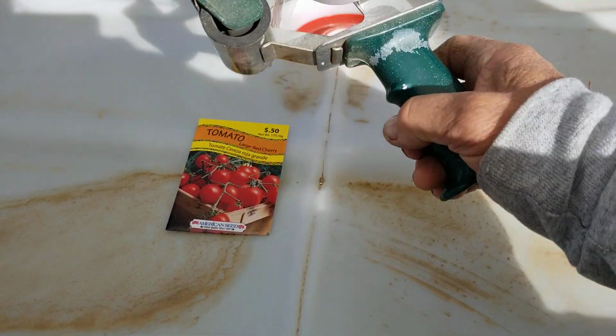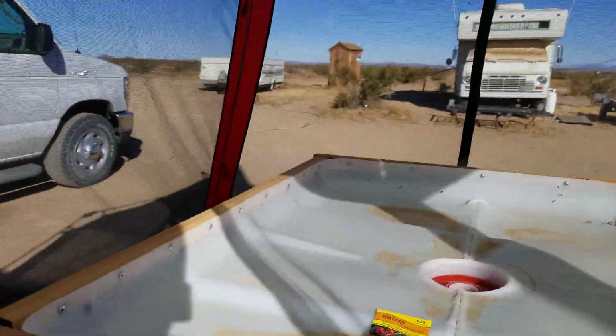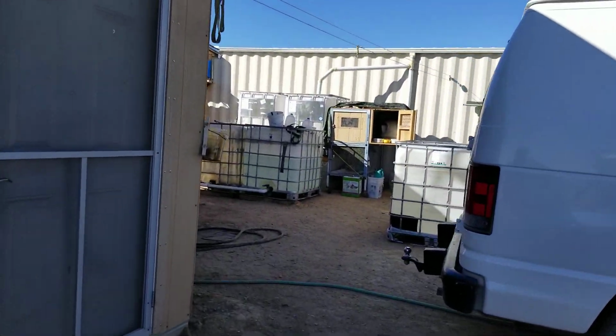Oh, I got to get my taper here so I can tape up the seed packs when I get them all put together later on today.